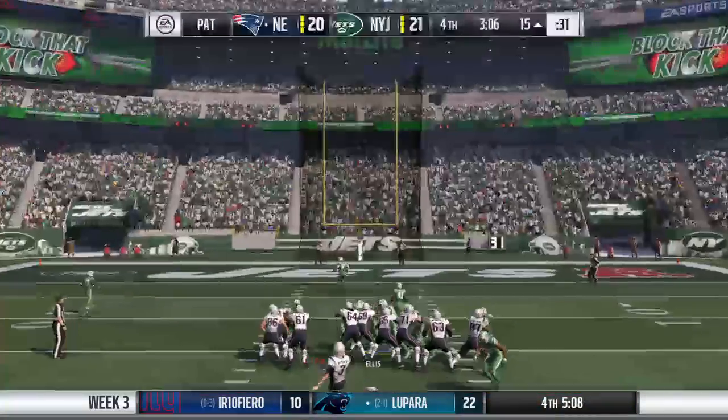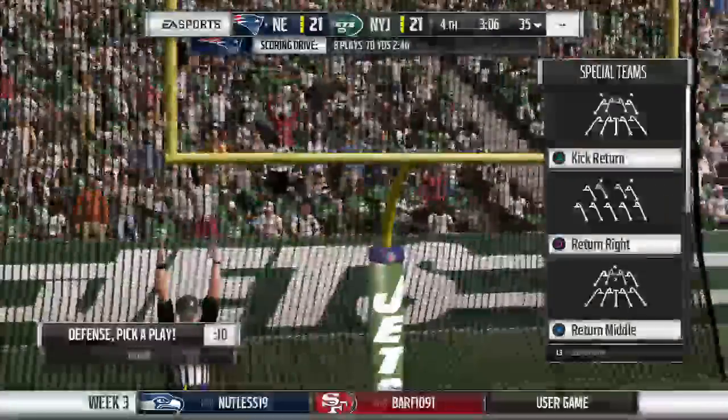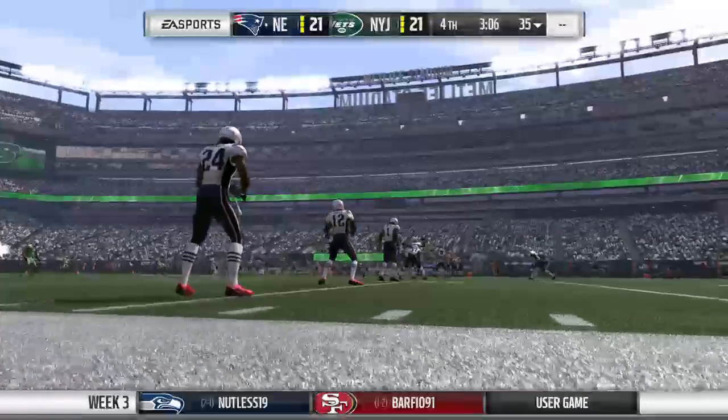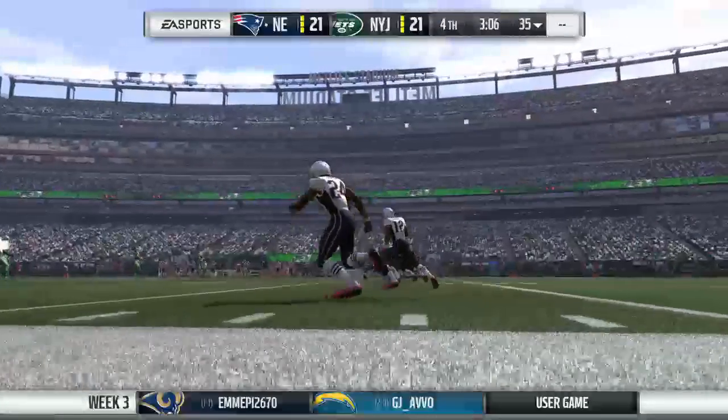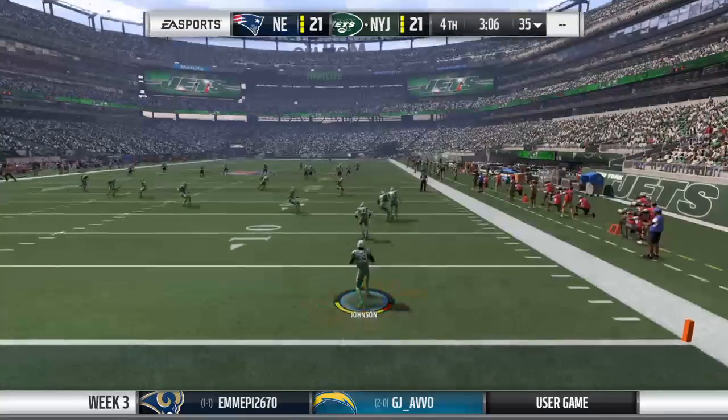Well, it was 3rd and 1. I was expecting runs. So much for that. They pass it, they score it. That had the feel of the head coach telling the offensive coordinator, you've got 4 downs here. We're going to go for it on 4th down unless there's a disaster on 3rd.